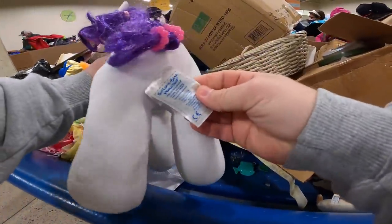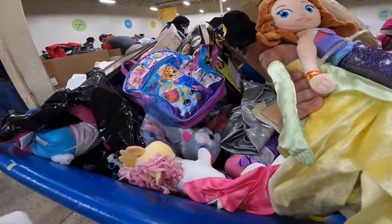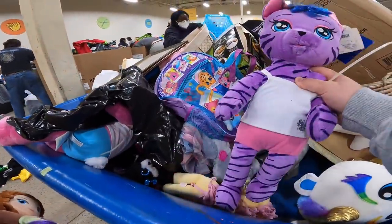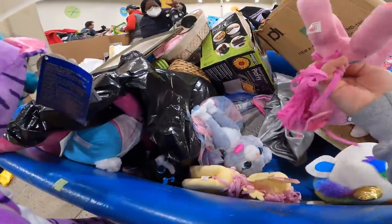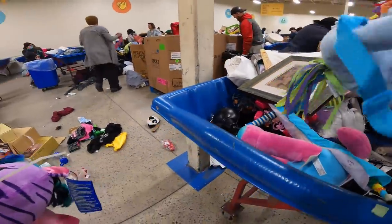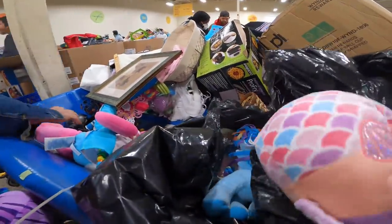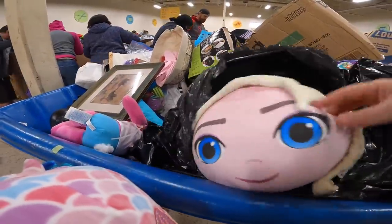My Little Pony plush. Build-A-Bear, My Little Pony. Princess Tiana. Animal Mermaid. Hey, what's up, man? That's Build-A-Bear. I don't know who that is. Let me get it. It's another My Little Pony. Another My Little Pony. Dang, it's a bag filled with them. Might as well. It's a Squishmallow. Oh, look at this. I thought it was a Squishmallow, but I don't think it is. I think it's just an Elsa head.